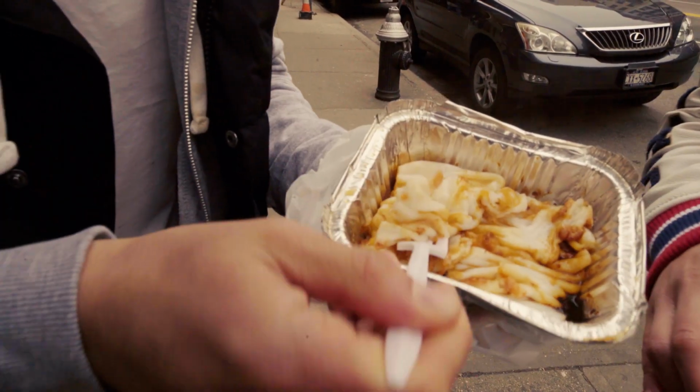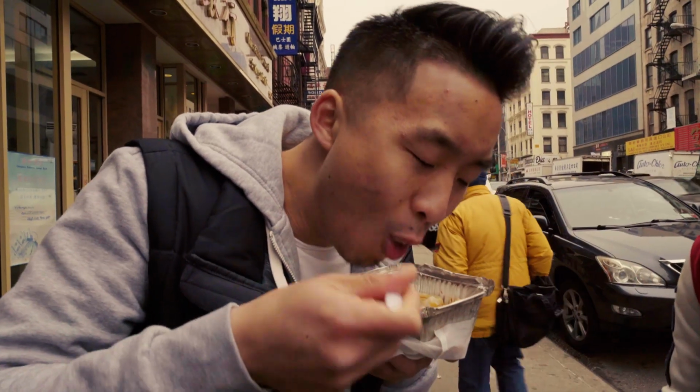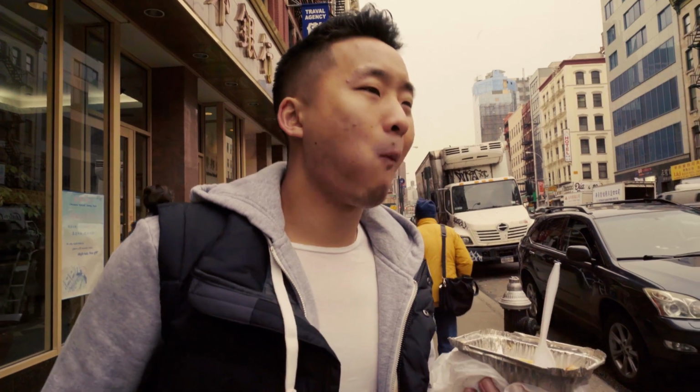Let me show you some dim sum I'm eating right now. This is the Hainan fun, which is basically like the dried rice roll. And you know, it was only, how much was that, like $2? Eat it out on the street, it gets the job done.